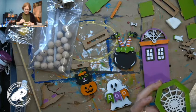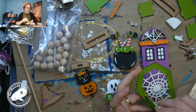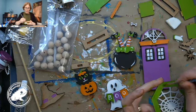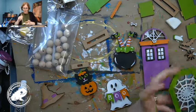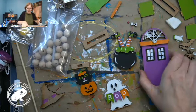Just touching up the little coffin. I got a little white off from my webs. And then I'm going to show you how this coffin goes together. It's so cute. Oops, wrong end of the skewer. So this is the base. Let me move this out of the way for a moment.